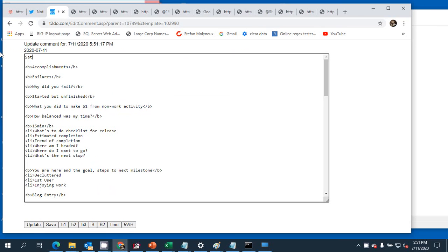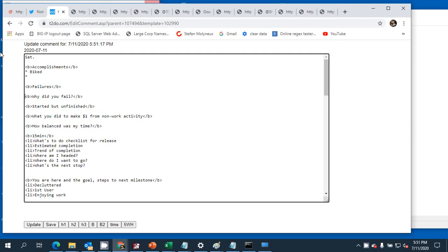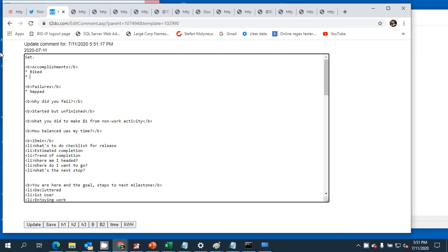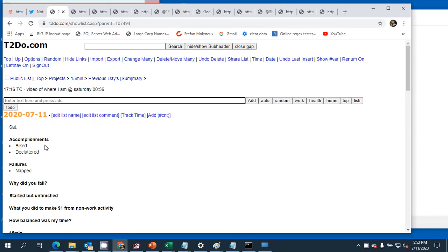Saturday, what I accomplished, I'll put here. I mean, I know right now that I biked. What else did I do? I'm kind of trying to not nap. Decluttered a little bit. So that's the basics, and so each day I try to come through here and update this to see what I did and summarize it. I'm trying to automate this a little bit.